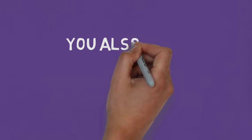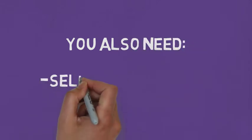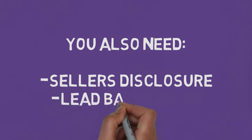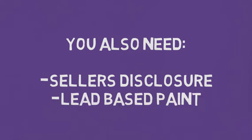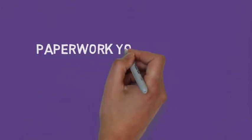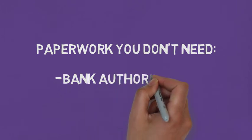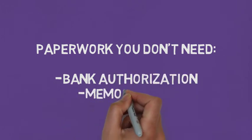And then the seller's disclosure, lead-based paint, then what I use is, if it's the first tenant through, I just make a copy of the previous seller's disclosure, lead-based paint. If it's the second one or third one through, then by then I fill out my own. No bank authorization, of course, they're not going to have that. So there's a few things that they don't get. No memorandum, I don't use that with them.